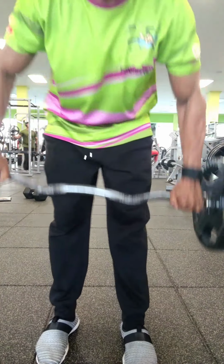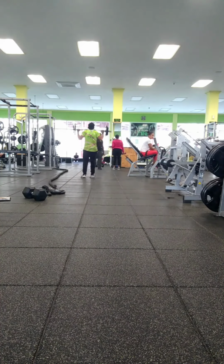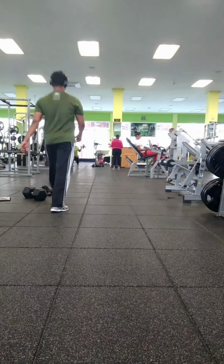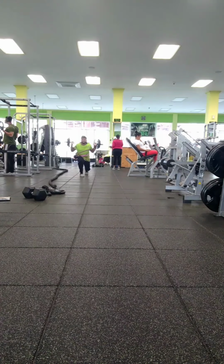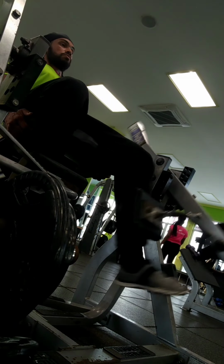The wider and the lower you go, the more glutes and hamstrings engagement. The more narrow and straight you keep your legs, and you go parallel, that will do more quad work. You'll get more quad work done, more exhausted on the quads. Alright, so it's really straightforward.